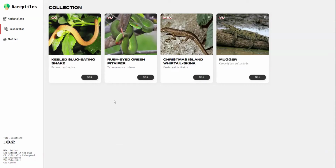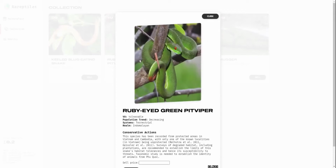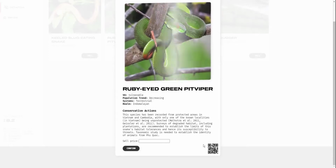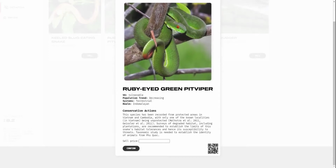Another cool feature we wanted to showcase was the ability to see some reptiles through augmented reality using Echo AR. The idea behind this feature would be to allow users to see the animal in real life. For the future, we would want these animals to be 3D and not just 2D pictures. So here's the QR code that you can scan to use it on your iPhone or Android.